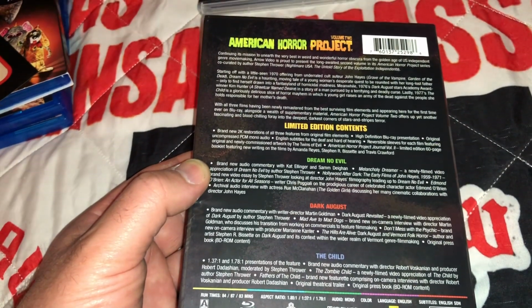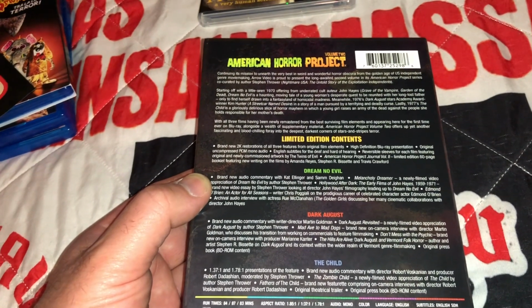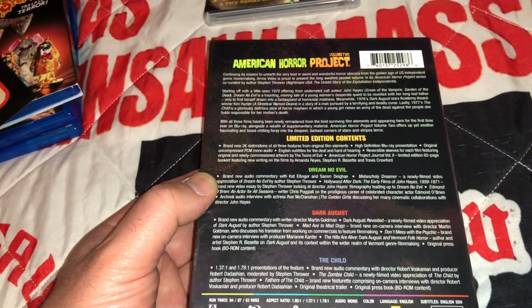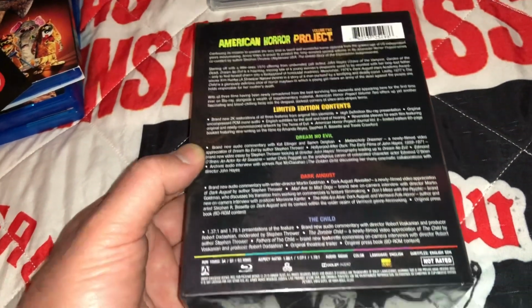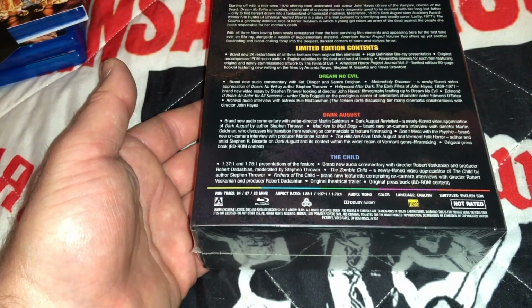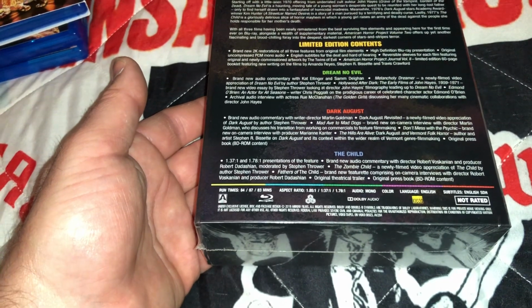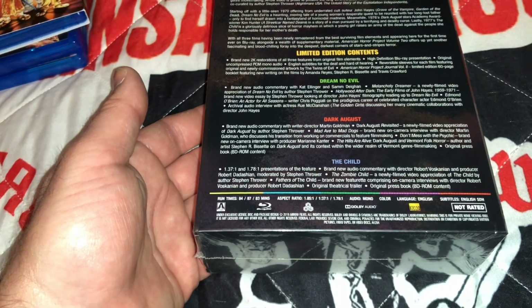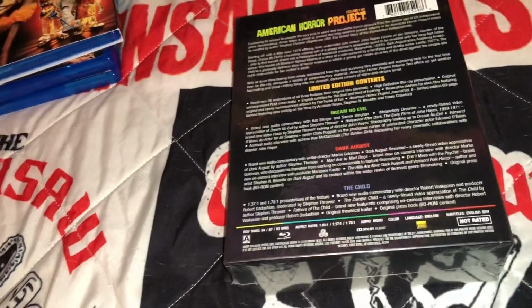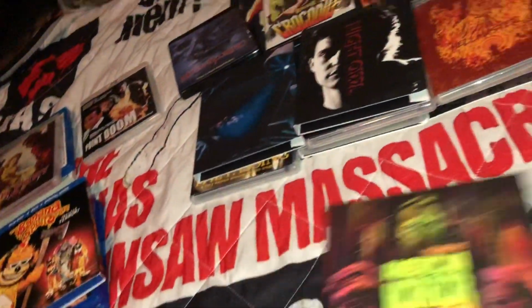Three films having been newly remastered from the best surviving film elements and appearing here for the first time ever on Blu-ray, alongside a wealth of supplementary material. And Arrow Video, give yourselves a pat on the back. This is all region. Can't tell you anything about the films because I don't think I've seen any of these, at least not that I recall. I've seen so many movies in my life, it's hard to remember all of them, but I don't believe I've seen any of these. But there's what they look like in their Amaray cases, and like I said, I'll do an unboxing of that separately.